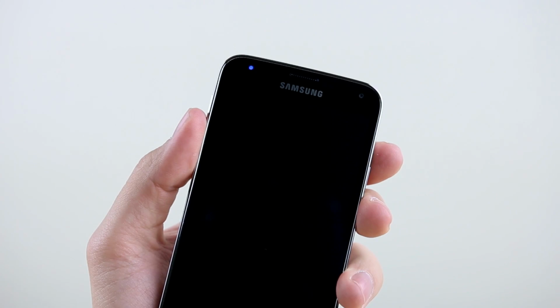18. If you have a missed notification on the iPhone 6, this is what you see when the screen is off. On the Galaxy S5 on the other hand, you get this blinking LED light letting you know of missed notifications without having to turn the screen on in order to check.